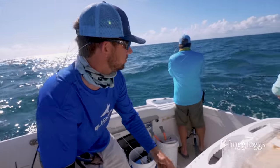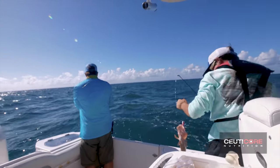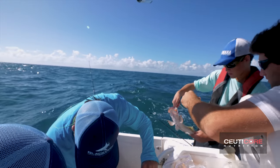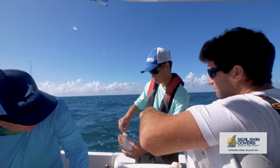Got one? Trigger. No, grouper. Nice. There you go, that drag one. All the way. Nice strawberry. No, that's not a strawberry, that's a rock. The strawberry's a red hind, and then this is a rock hind. That's not a rock hind.